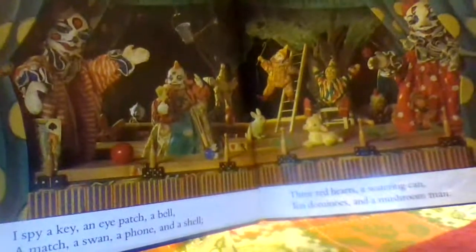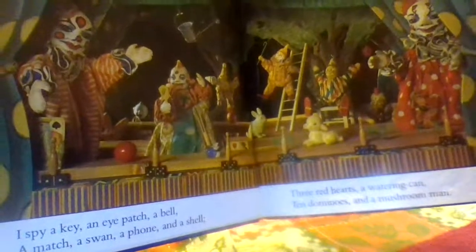I spy a key, an eye patch, a bell, a match, a swan, a phone, and a shell, three red hearts, a watering can, ten dominoes, and a mushroom man. I spy a lobster, a small circus flag, a racket, a skateboard, a horse shopping bag, half of a melon, the stem of a pear, a button, a basket, a boat, and a bear.